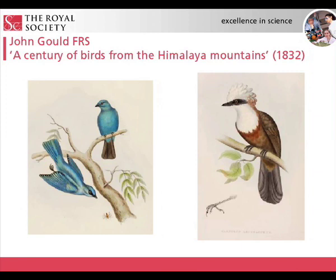He moved on to his Birds of Europe next, and then in 1838 he made a famous trip to Australia, where he established himself as one of the great early naturalists of Australia.